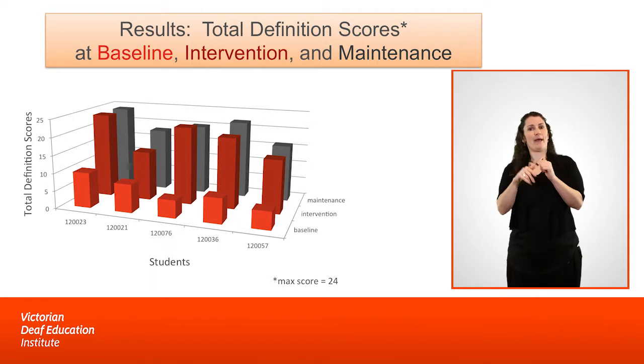Did they give us the dictionary definitions? No. We didn't want the dictionary definitions. We didn't want them to give us the rote-learned definitions. We want them to tell us something about the words, and that's why we have the scoring system.